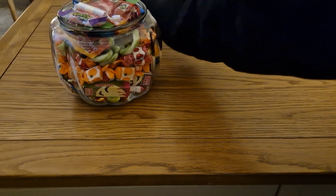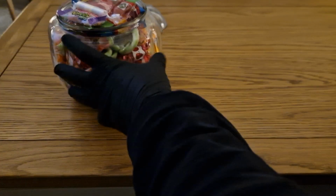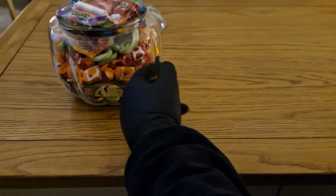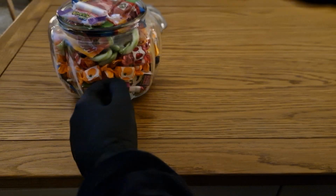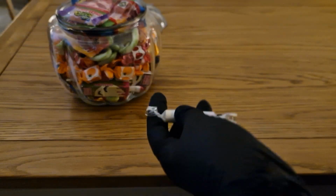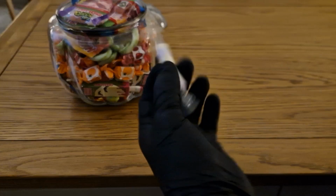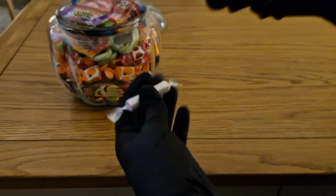Quite a large glass, pumpkin shaped container, filled to the brim with sweets. An excellent selection of sweets for anyone.